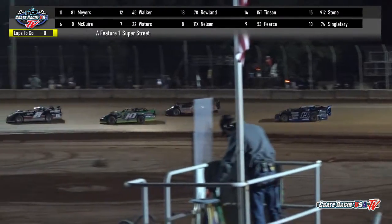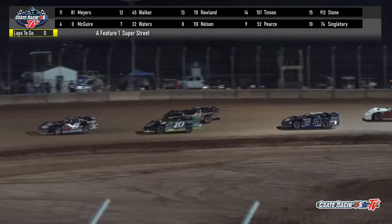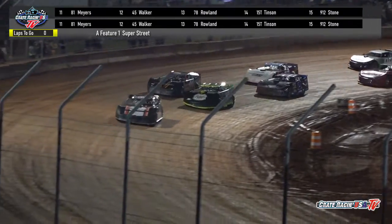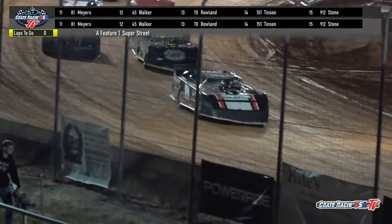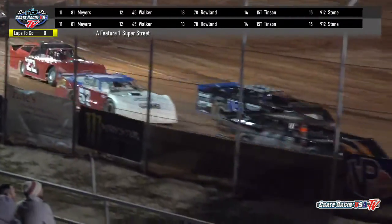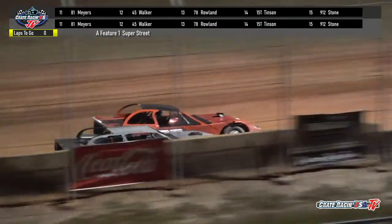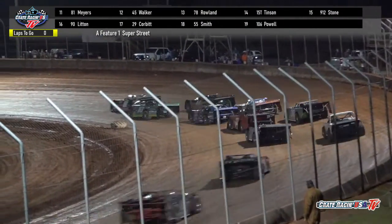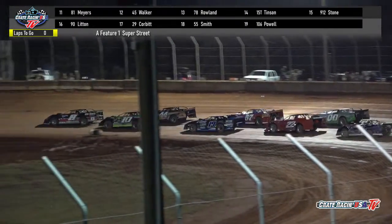So the cars will start to double their way back up. 8 laps complete of 25 here in our first feature of the evening. The Super Streets, Will Dyke will let them know 1 to go next time by. He'll indicate 1 lap to go until we go back green.